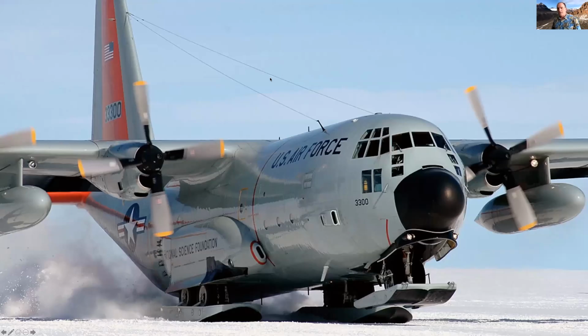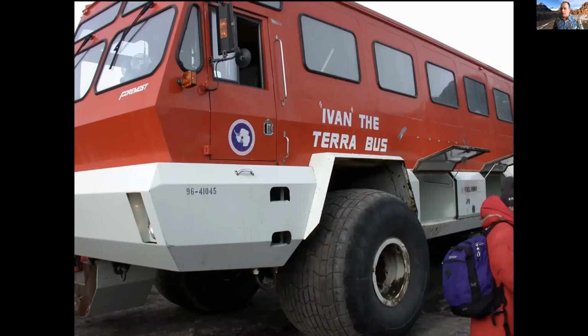And then we fly down to Antarctica on the Air Force. The Air National Guard flies us down sometimes on these LC-130s that have skis. These are the only LC-130s outfitted like this in the world, and they allow us to do terrific science. It's a real advantage to us. After we get off the plane, we get to ride these super cool school buses with giant monster trucks. Ivan the Terra Bus. Yeah, these are giant tires. Look, there's some dude's head over here. You can see about how big these tires are.